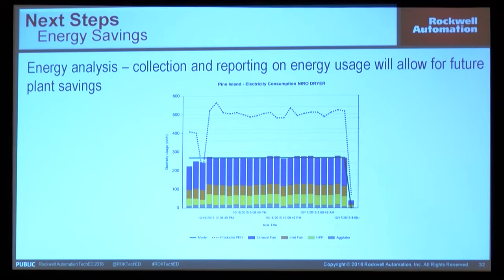Energy. More analysis of energy is happening on a daily basis. This is an example of some electricity energy monitoring that's happening. The dotted line is the pounds per hour that's running, and the bars show the different electrical usage of some of the motors that are running the operation.